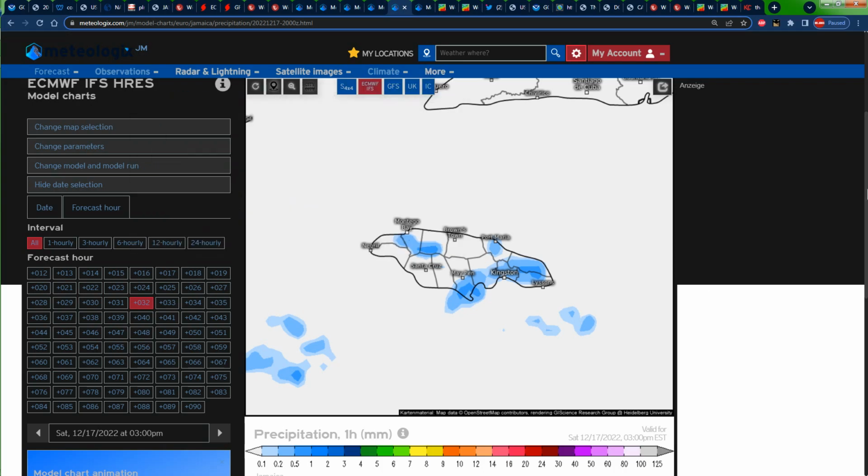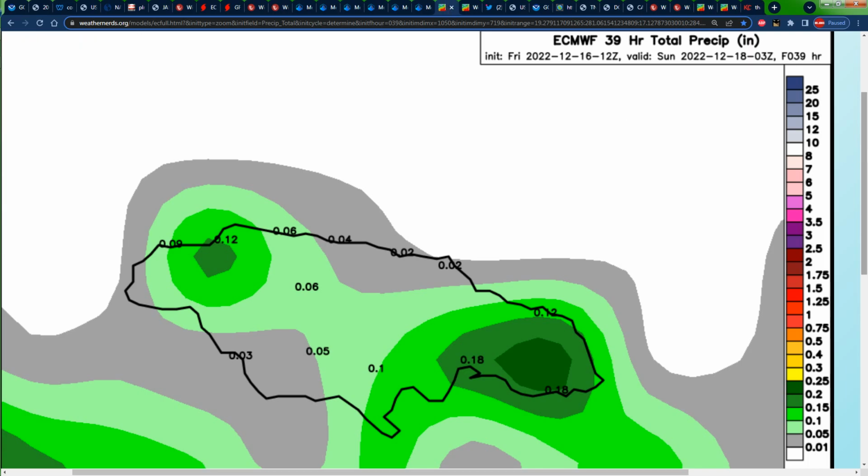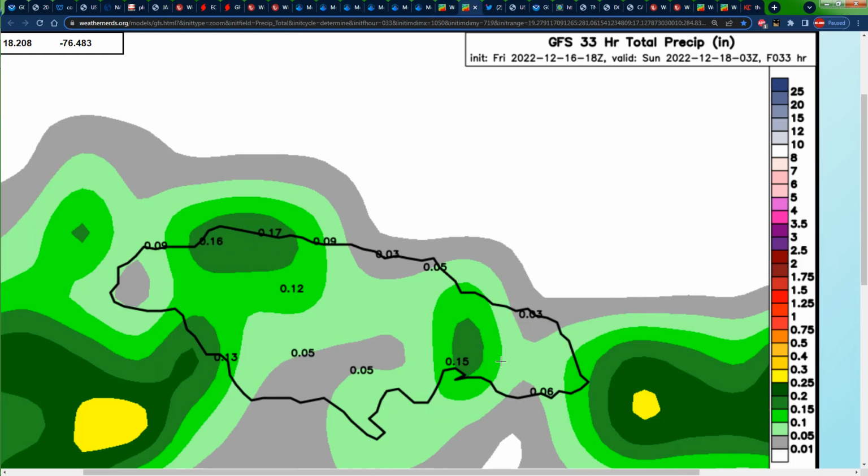and even spilling into 3 p.m. Eastern Jamaica as well. And if you actually take a look at the accumulated precipitation from now up until 10 p.m. on Saturday. This says 3Z on Sunday, but we all know when we calculate that, that's 10 p.m. on Saturday. Yes, this is all the rainfall. And where's the consensus? Eastern Jamaica on both the Euro and the GFS.